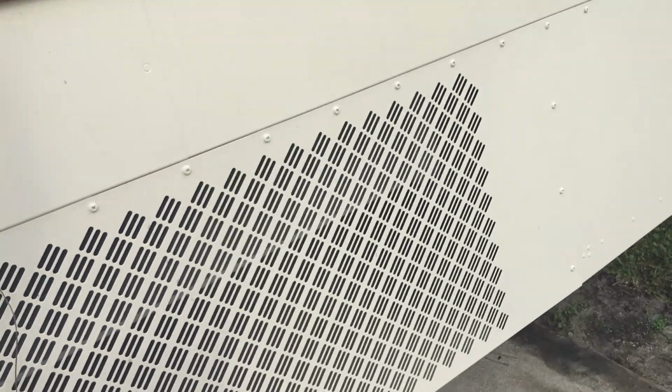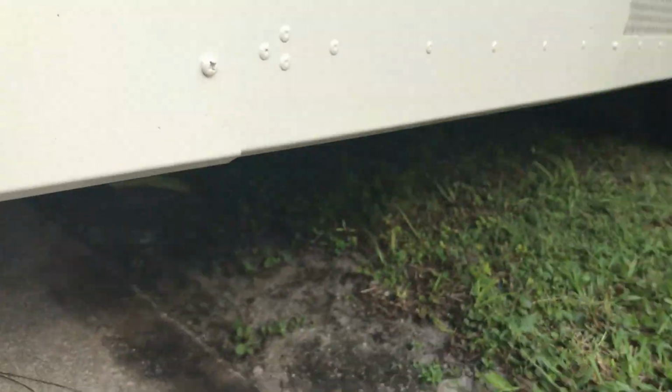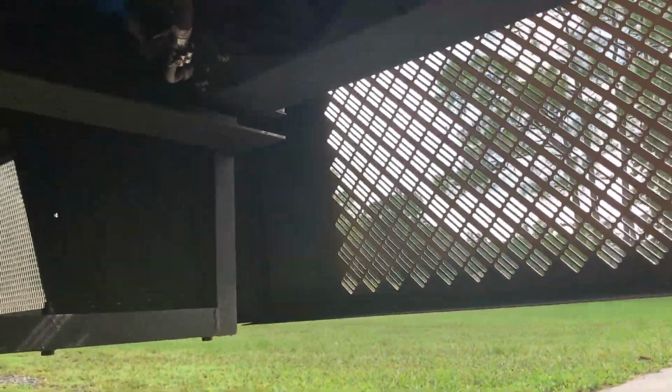Okay, so let me show you where the computer is now. I pulled the bus forward a little bit so I don't have to lay in the dirt. I think it's right around here. Where the heck are they? Oh, yeah, there they are. There's the two. I think they're called like accessory computer something or other. Alright, so it's this one up here.